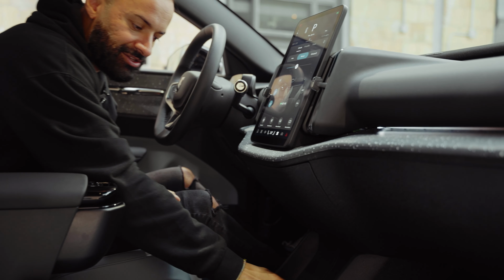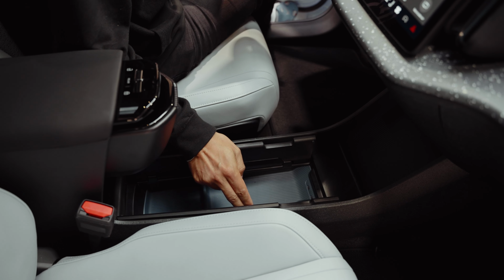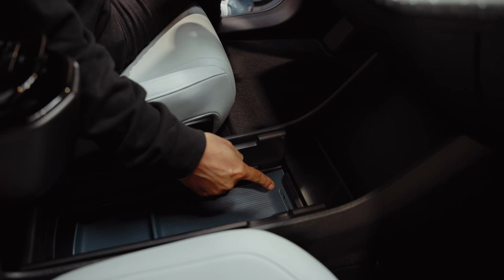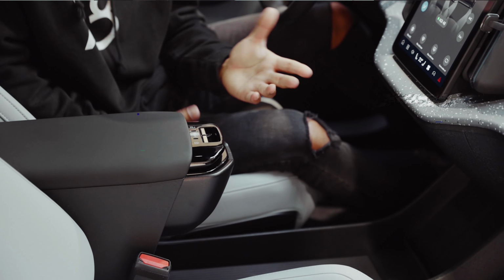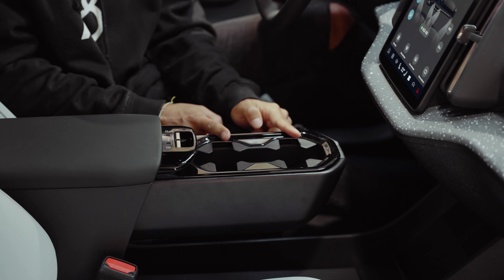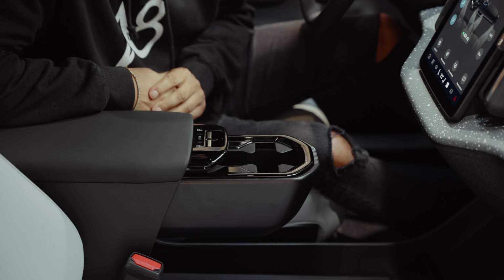Then you have wireless chargers. Then you have this little thing. Come take a look. You open it up just like a closet door and you have 2 USB-Cs, a little bit of storage, and this cool blue color palette on the bottom. Now, if you're wondering where the cup holders are, they're hidden right here. They open up to expose them both, and then I push it in gently, and it locks right there for a single guy like me.